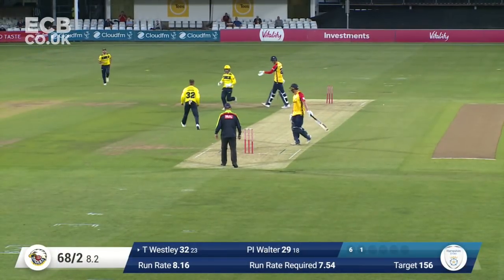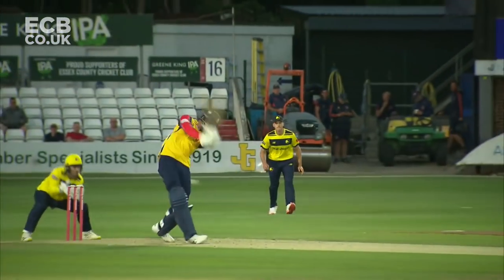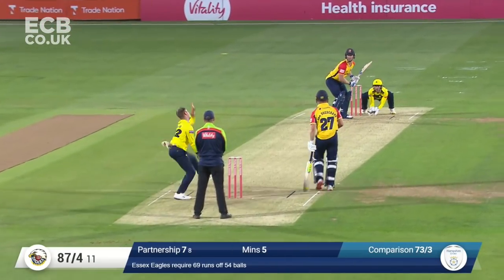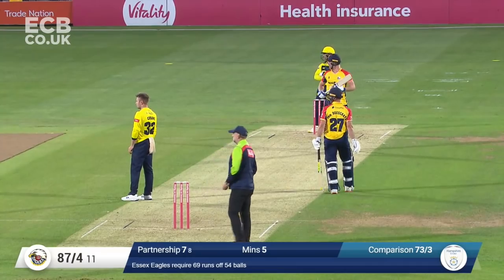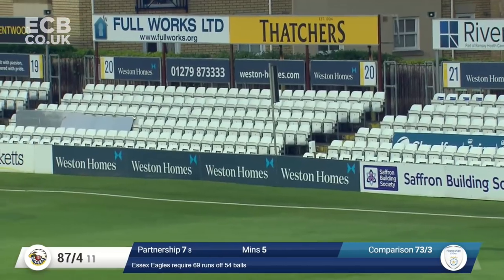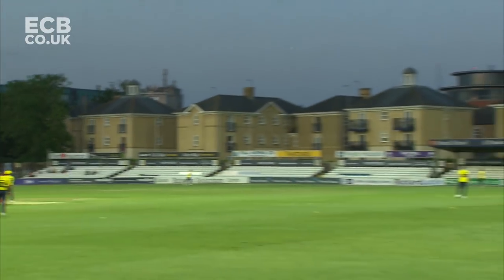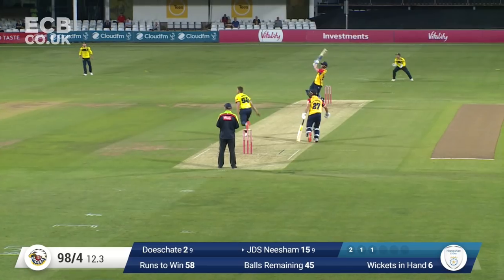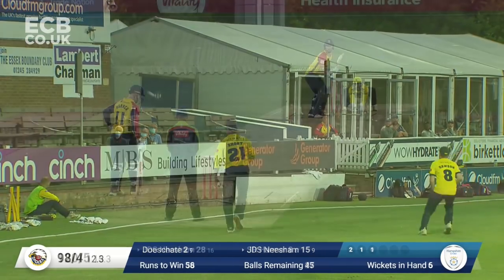Oh, he's gone though, he's kept it short. Walter has flapped over the top of it. Full Walter's gone. Mason Crane switching ends, but being summarily dispatched into what used to be the hospital. Pitching around about middle stump, and Jimmy Neesham just flicked that ball. Oh, Neesham has sent that over the pavilion.